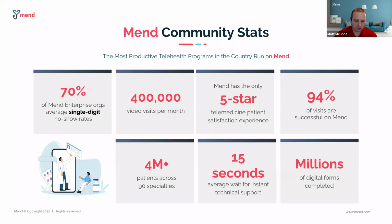So Mend doesn't just offer patient engagement solutions for virtual appointments. We have basically a comprehensive platform for virtual, in-person, really any type of visit type, a phone appointment type, or a provider going somewhere. And as we go through and share these KPIs, we're going to share a lot of our data.